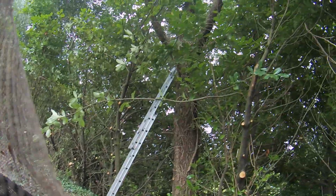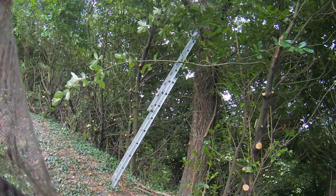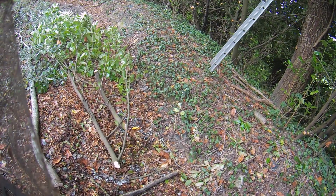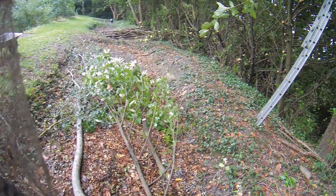Okay, welcome to HatCam. Hopefully you can see what I can see now. So I'm gonna start the chainsaw climb up with it running. Obviously I'll have the chain brake on so it can't actually cut anything, but the motor will be running because I don't want to be pulling the cord whilst I'm up the ladder, so.